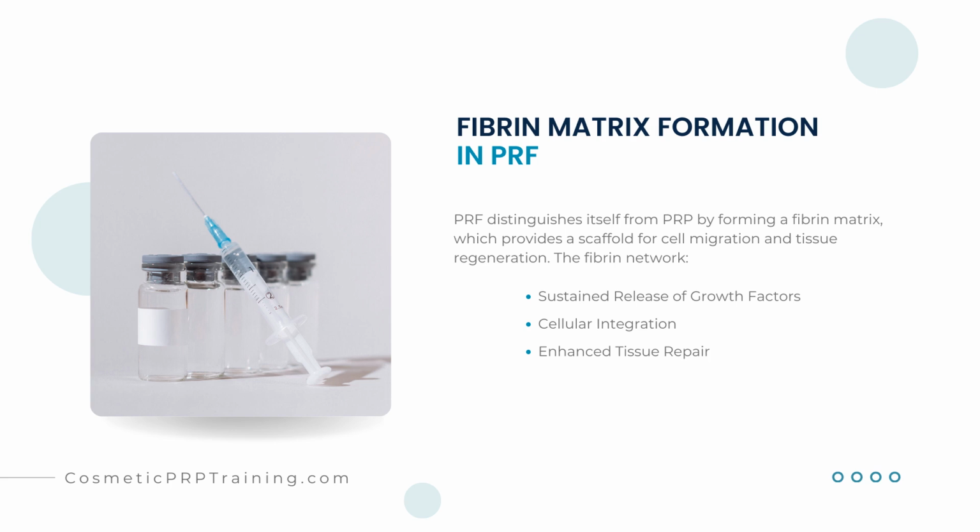PRF sets itself apart by forming a fibrin matrix, which acts as a scaffold that holds on to the platelets and leukocytes, allowing for sustained release of growth factors. This scaffold supports cell migration and integration, making tissue repair faster and more efficient.